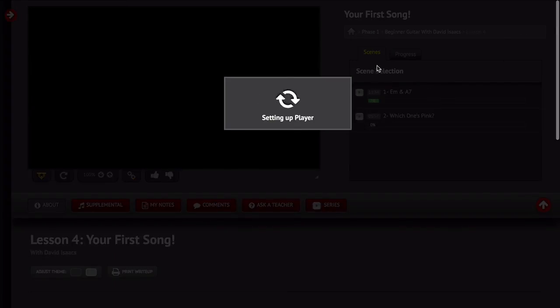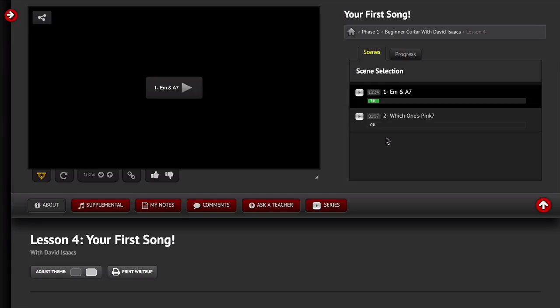So just to look at the dashboard, let's click on lesson 4 here, and the dashboard's going to load, and on the right you're going to get a navigation for this particular lesson, lesson 4, and you've got some other supplemental notes. You can create your own notes and so forth. So let's click play, and you can see the video quality for JamPlay.